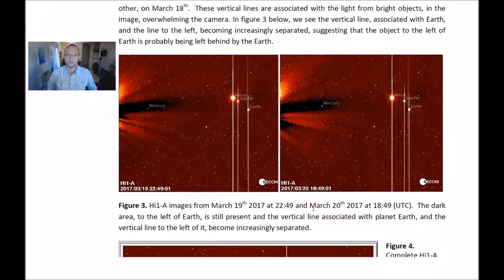These vertical lines are associated with the light from bright objects in the image overwhelming the camera. Now in figure 3 below, we see the vertical line associated with Earth, again a Birkeland current, and the line to the left becoming increasingly separated, suggesting that the object to the left of the Earth is probably being left behind by the Earth.